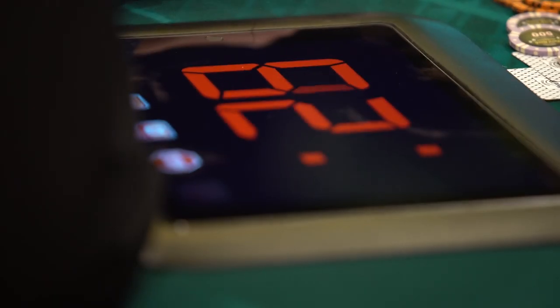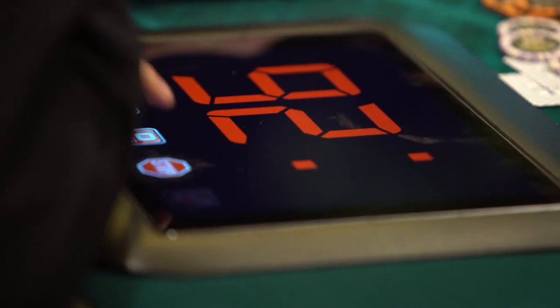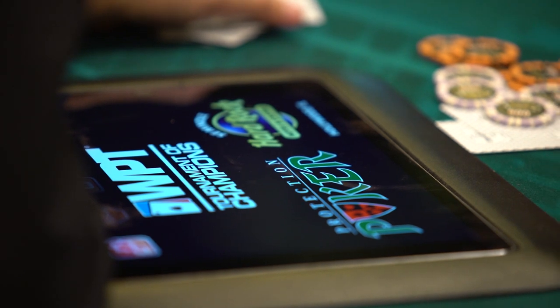How did the WPT come about with the idea of Action Clock? Well, Mike Sexton, to be honest, has been pushing me for a long time. And I was always against it, to be honest. But I've really kind of changed my tune. I've taken polls from the players, and the players have all told me, for the most part, they are all in favor of speeding up the game, making it more enjoyable for everybody.